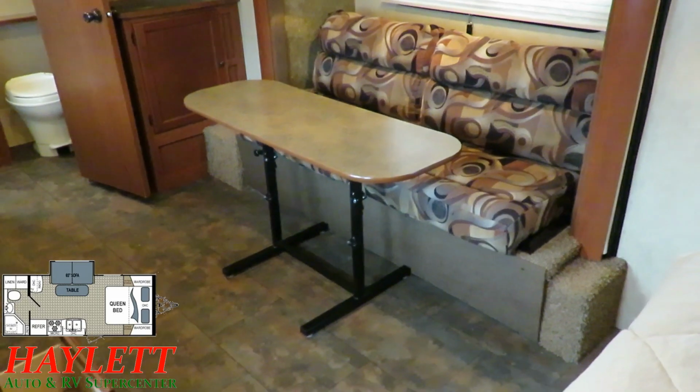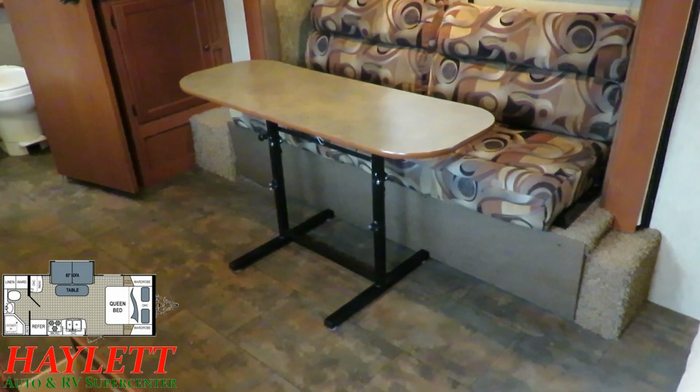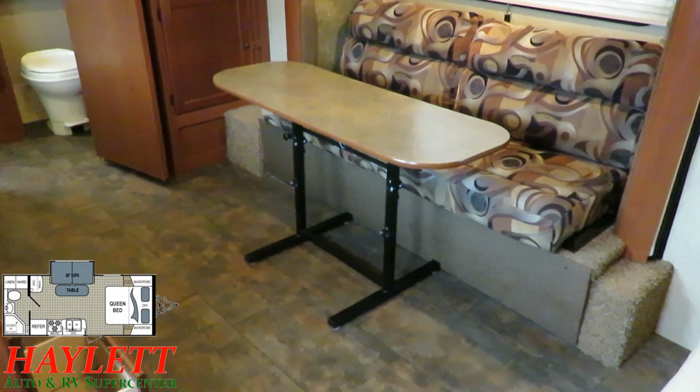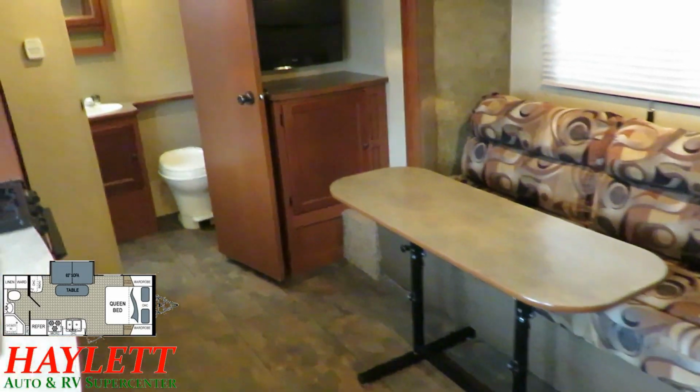Now, it's on a folding elliptical base, so if you want to fold that down into a coffee table type thing, you can, so it's not quite up in your face. You could also easily take it outside for picnic time. That'd be absolutely no sweat.